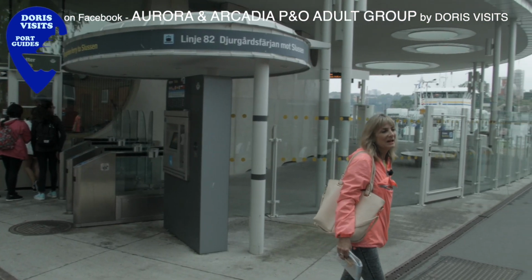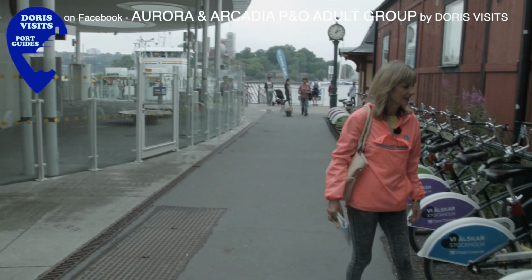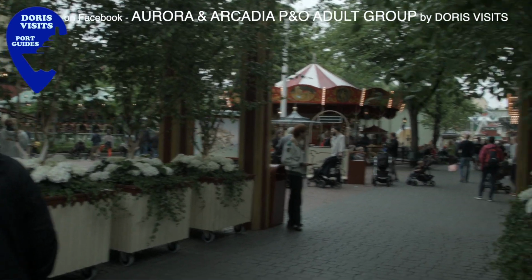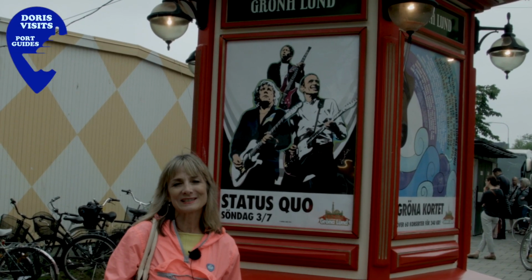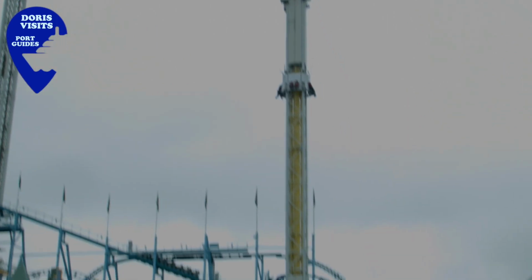If you want to visit the Abba Museum or go to the Tivoli amusement park, this is where you get off the ferry, and you can hire a bicycle if you want to have a travel around the island. We're in the middle of Sweden and we can't get away from these guys. Obviously, we made the film with Status Quo in Fiji, now we're in Stockholm, and so are they.